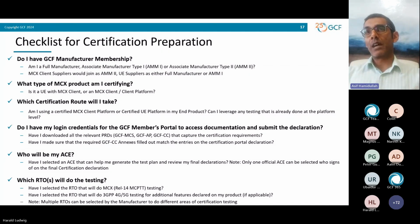Now, all of these are captured in our PRDs that you can download from our portal, as mentioned earlier. And then once you have all of that, you have the login credentials for the portal, so you can access this documentation, understand who your ACE will be, who your RTO will be, and then essentially go down the path of undertaking certification. Next slide, please. And I believe this is my last slide.